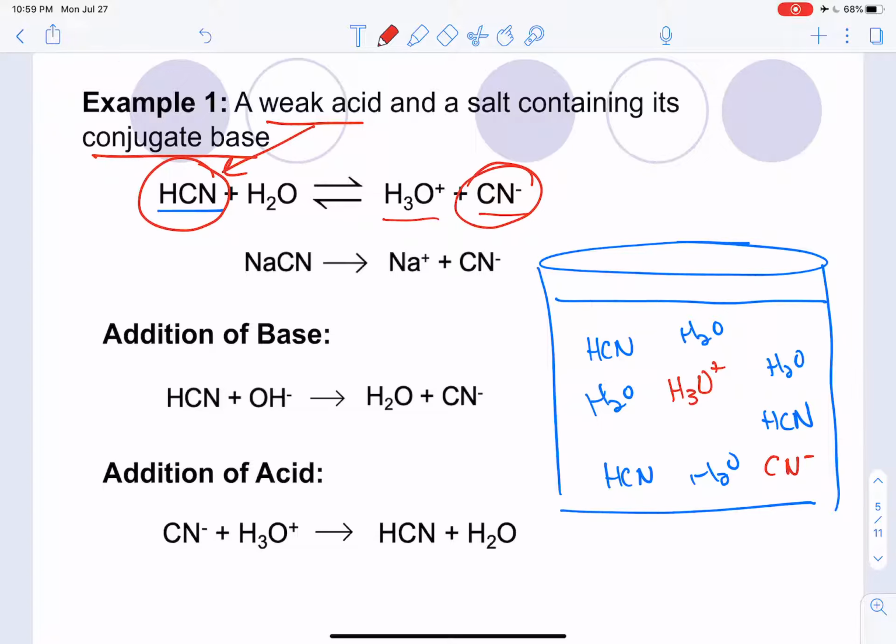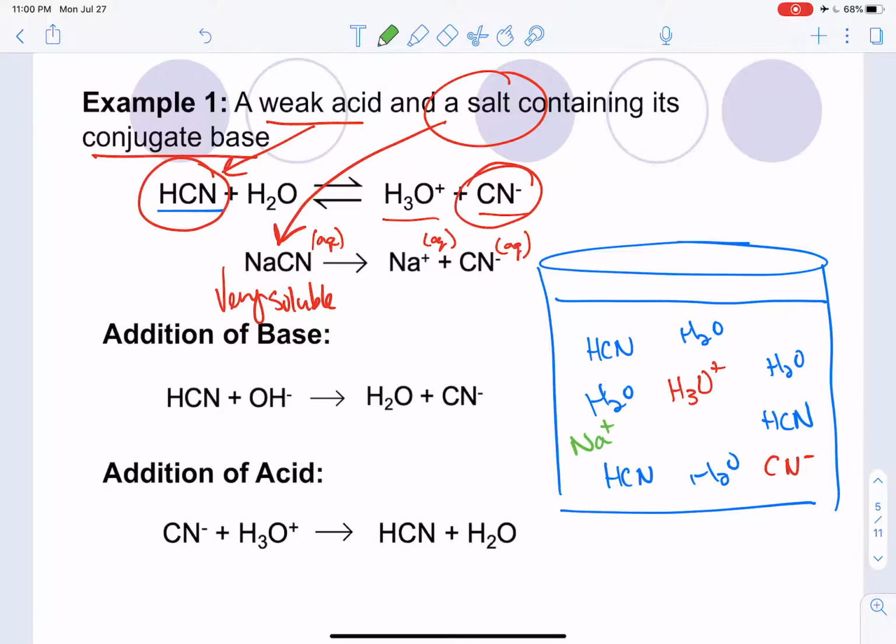So what we need to do is add a salt that contains that anion, and the salt needs to be very soluble so it dissociates a whole lot, so we're dumping a lot of cyanide in there. The salt is sodium cyanide, and that's very soluble. You put it in water, and if I were to be really picky, I would put AQ, AQ, AQ, just so you know that it's floating around in water and not oil. Those ions will also be in your beaker with the water molecules. So we have Na plus, and we've got a lot of those, and a lot of CN minuses. It's really important to have more of the cyanide ions because we're going to use them below.